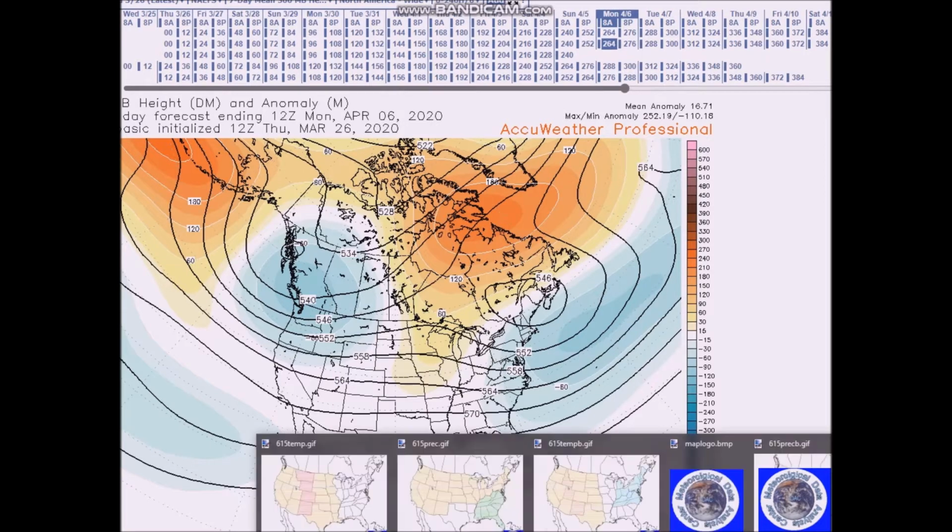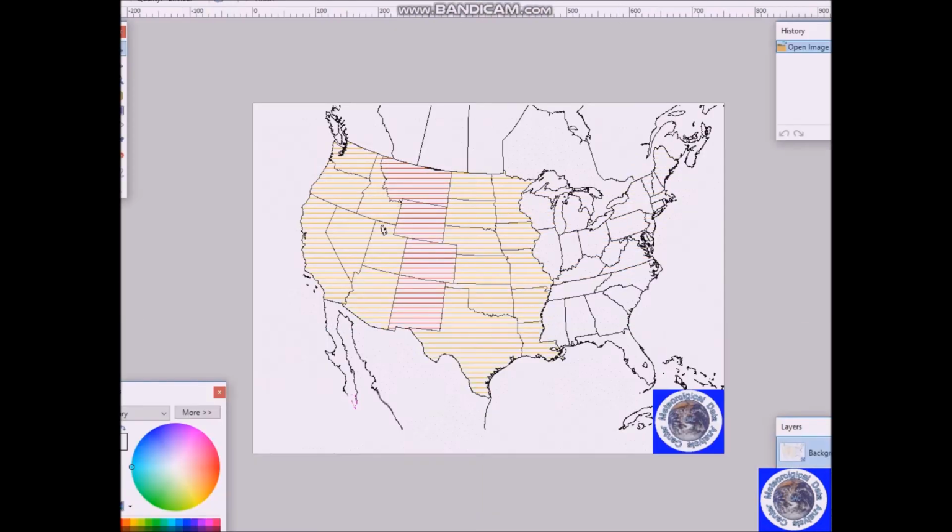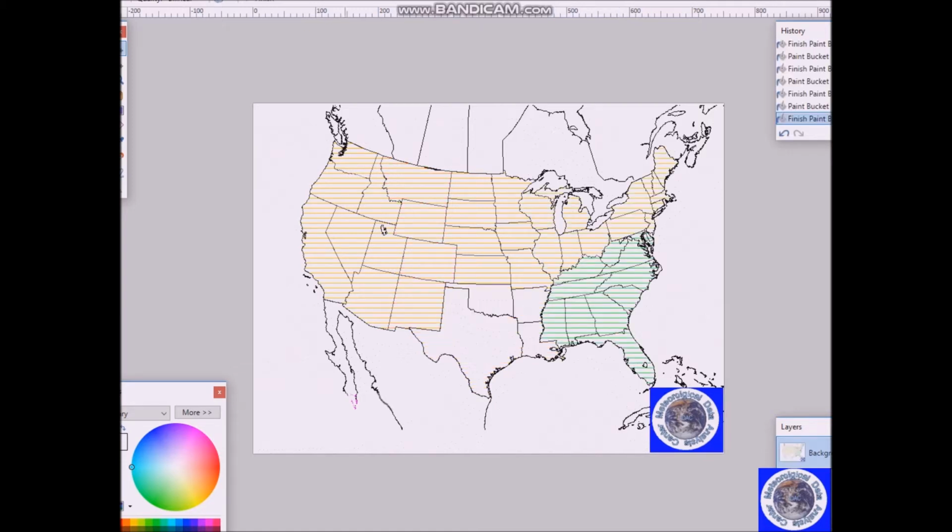So for this forecast period, I am forecasting above normal temperatures here, and I'm forecasting anomalies of 4 to 6 degrees above normal, near normal elsewhere. For precipitation, calling for below normal precipitation for much of this region. Probability of occurrence is 35%. Then you have above normal precipitation for this area, and the probability of occurrence is 35%.